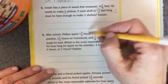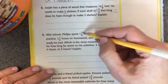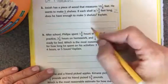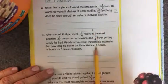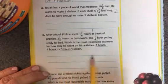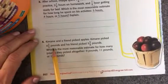Or another thing I notice, I can take 3/4 and 1/4, and that'd be 4/4. That'd be a whole right there. If I take those two and those two, that'd be another whole. Okay, so you'll decide, add those up and decide if it's 3 hours, 4 hours, or 5 hours, and then explain why.